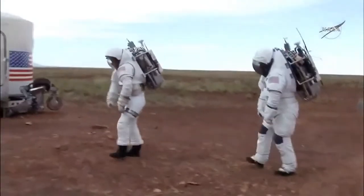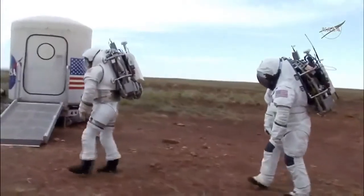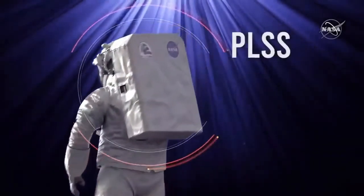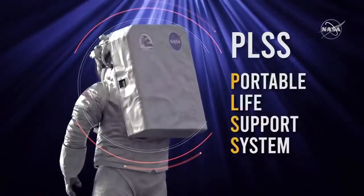Improved mobility is not the only feature engineers have been working on. The astronauts will also be carrying a special backpack known as the PLSS. So the PLSS is the portable life support system. It's the backpack on the spacesuit, and it has all of the interesting parts to keep the crew member alive while they're on their spacewalk.